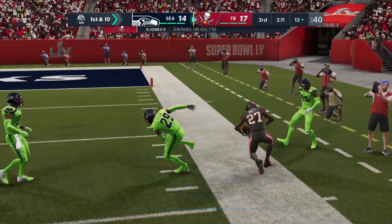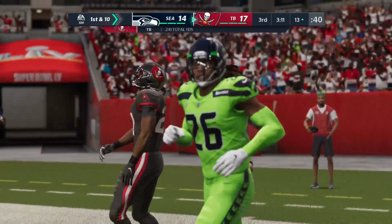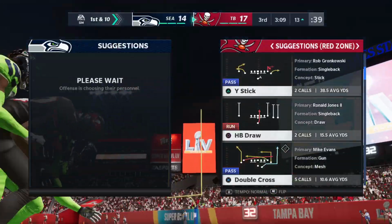Tampa Bay is down deep into Seattle territory. A big run there by Jones, 48 yards on the ground. So you've got the lead here in the second half. Obviously, you love big runs like that at any time. Here, you really like them.